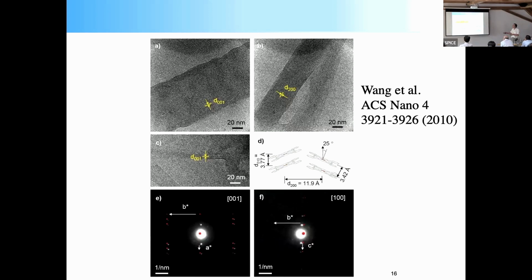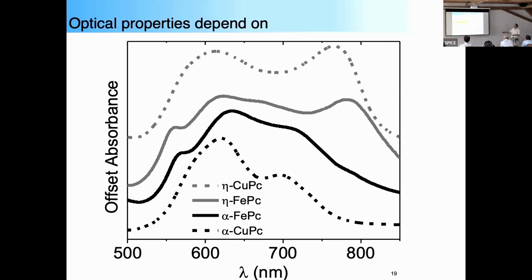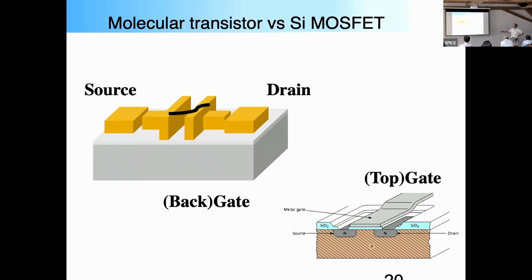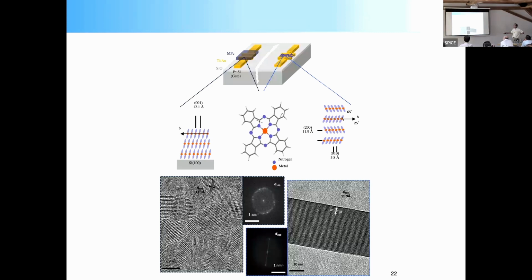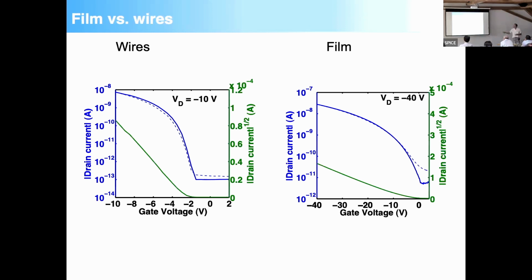Let me just show you how you can make transistors. You essentially drape a nanowire between the source and the drain. I have a back gate here. This is just some substrate. It's very much analogous to a MOSFET. By depositing these nanowires on such a substrate, which has these patterned electrodes on it, you can get extremely nice switching characteristics, much nicer for wires than you get for films. You can see that in the standard performance metric: the switching field for the wires is just a few volts, whereas switching fields for the polycrystalline films are substantially larger.